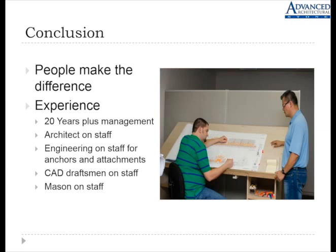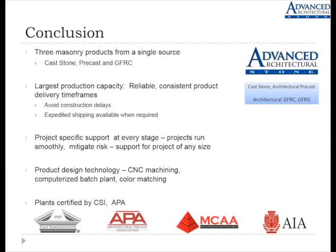In summary, people always make the difference in any company. Also, the ability to call on a range of professionals should give you peace of mind that almost any problem that arises is going to be dealt with by an expert. Producing cast stone, architectural precast, and GFRC means that the right product for the job is going to be used. Both size and quality control are important in completing a project timely. Plant certification is another way of taking legal liability off the mason and placing it on the quality control experts.